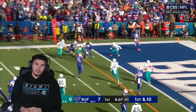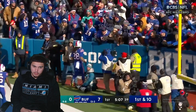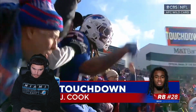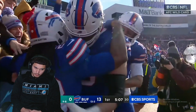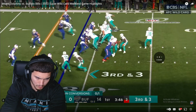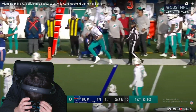Here they are on the ground, the cook, and he is all the way home for the touchdown. James Cook from 12 yards out. Great misdirection. Great start to the game for the Buffalo Bills. And his tight end has it at the 40, and they have their first down.